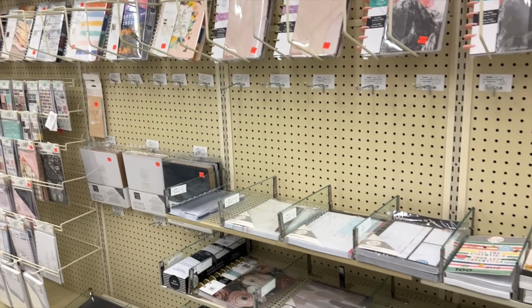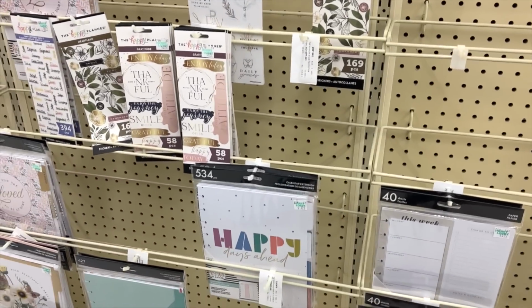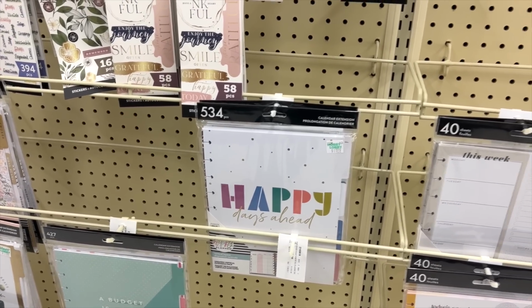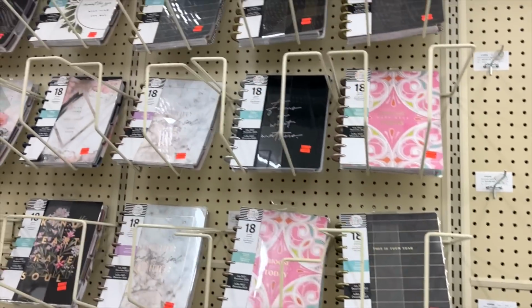This store was in a big upheaval. They are doing some big changes, and it makes me think that they, again, are shifting away from emphasis on crafting, especially paper crafting, and putting more emphasis on the home goods side of it, the home decor side of it, and it makes me really sad.